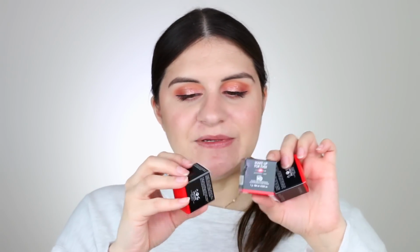Then I have my little Cover FX little mini size. I think I tried this in a recent video. I love this powder, so totally keeping that. And you guys, I have a bunch of these little Makeup Forever Ultra HD Micro Finishing Loose Powders. I keep getting samples of these and I still have yet to try it, so I'm gonna try this soon. I have to, so I'm gonna keep these for later.